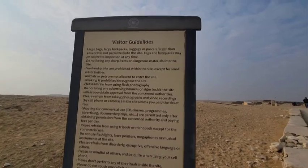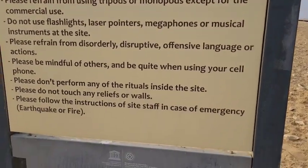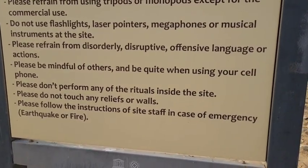I was reading these visitor guidelines, and this caught my eye. It says, don't perform any of the rituals inside the site.